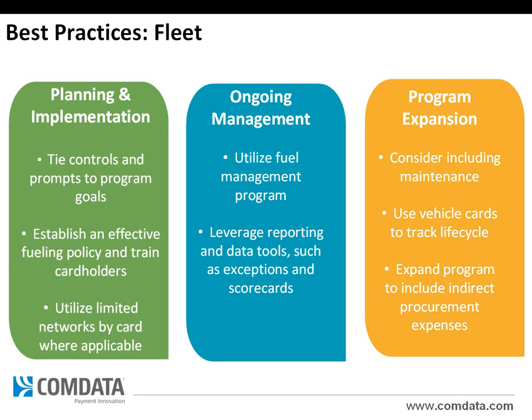You want to utilize limited networks where applicable. It's important to know the routing of your fleet. Once you know the routing of your fleet, you can ensure that the drivers are buying fuel in the lowest possible areas of the city or the region of the country. An ounce of planning can pay back big dividends overall.